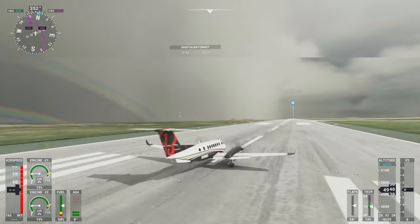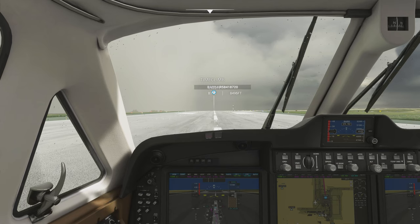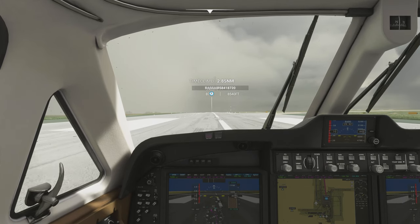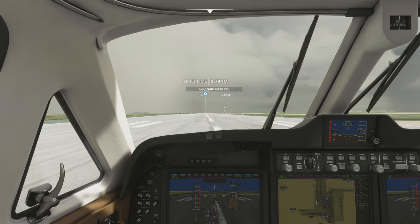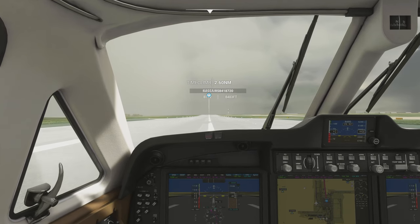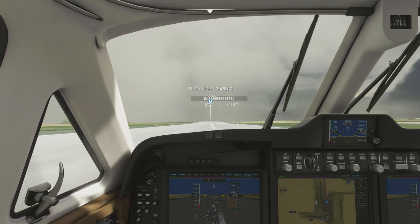Let's go ahead and reset the view. Go back inside. Take off the parking brake and let's get started. Seeing some water droplets on the windshield, so I might have to turn the wipers on. Alright, I'm going to go ahead and pull up.